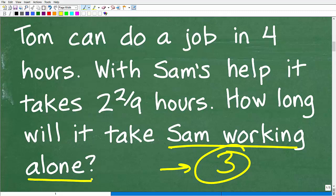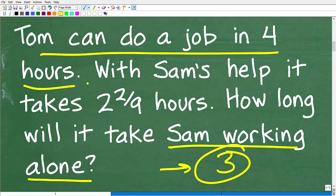So the situation is that Tom can do this job in 4 hours. We know how long it will take Tom working alone. And of course, we know how long it will take them working together, right? Sam and Tom, it'll take 2 and 2/9 hours. But what if Sam works alone? This is the question, how long will it take Sam by himself? So this type of problem is something called a work problem.